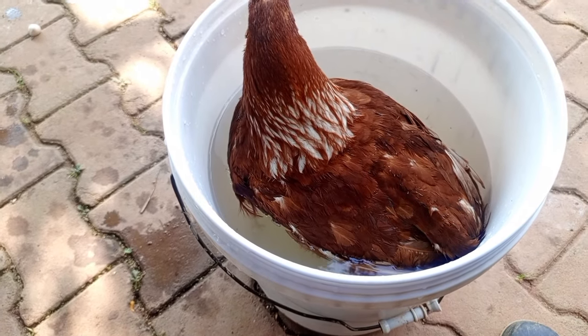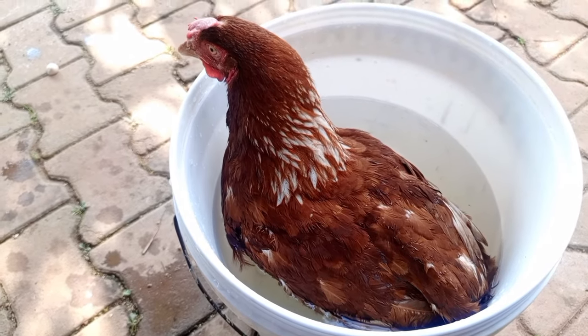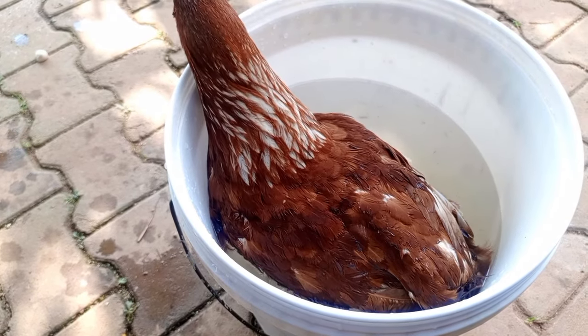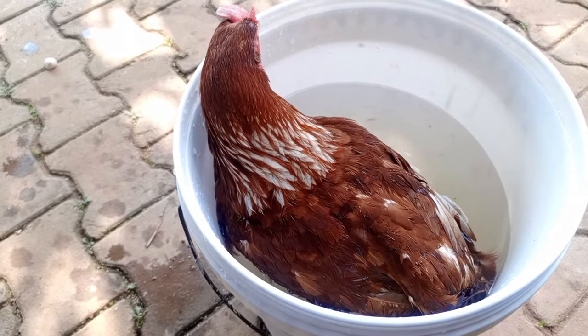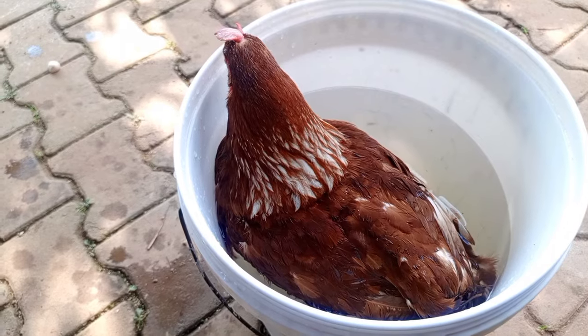So let us go and dip it in the warm water. She's right there in the water. I've dumped it in the water. It is seeing the other chickens outside here, and that's why it is starting to make noise. So we are going to leave it here for about 30 minutes. After that, I'll remove it. If it works for me, that means this is really the solution. I'll give you the feedback after one week on whether it is still going broody.